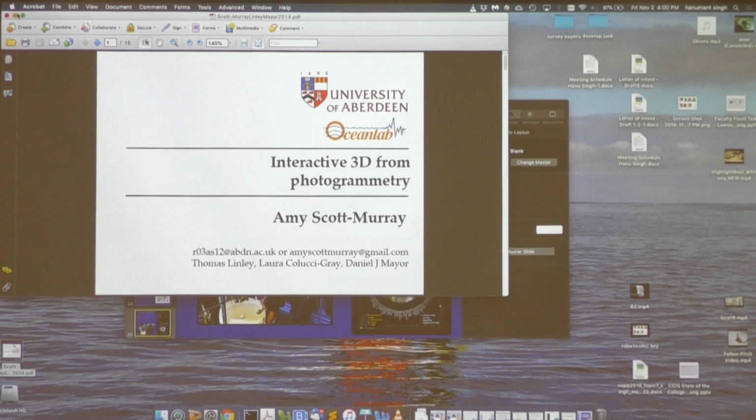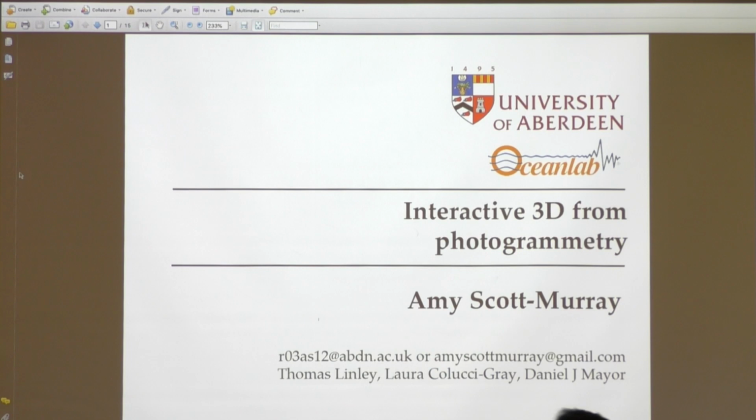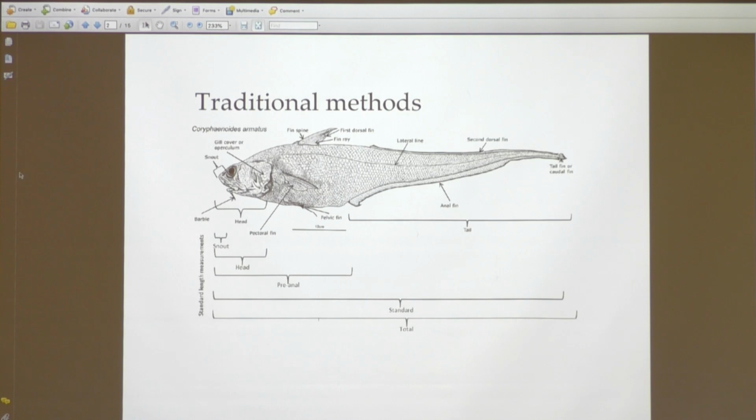Okay, I met her at a conference. She came down, worked in our lab for a bit, and here's some of the things she did. Okay, so here's the traditional method of a fish. You have a beautiful drawing. You've caught the fish, you put it on the table, and now the problem is we want to actually identify these fish without catching them.